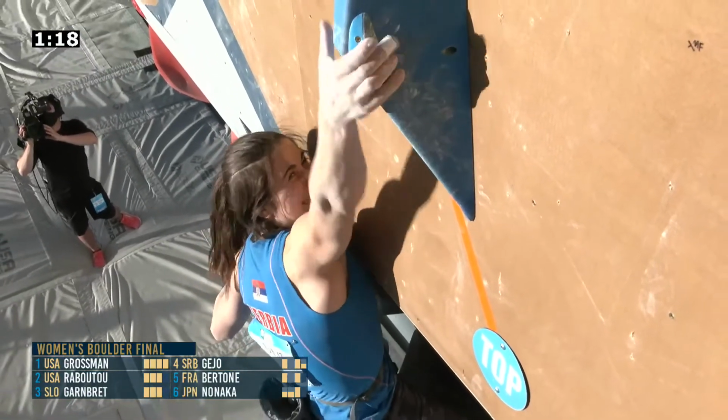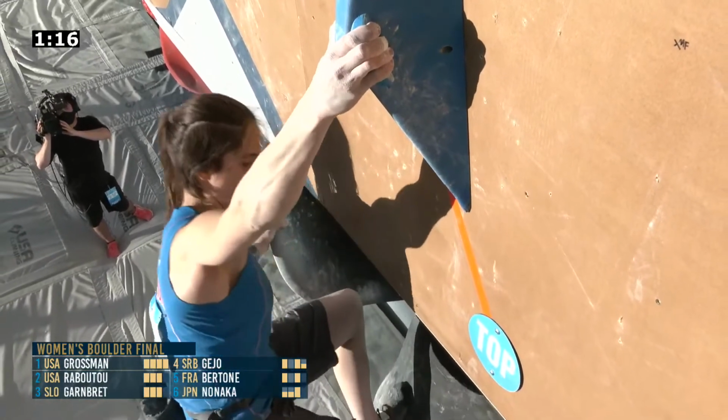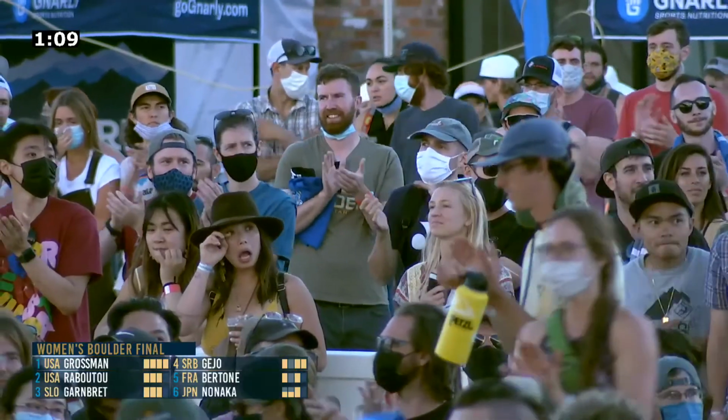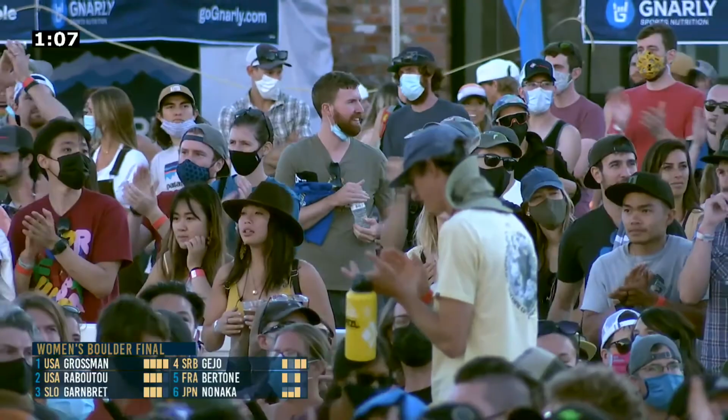See if she can get her two hands on the top. She doesn't need to grab that screw on, it's just more secure. So she's going to go that safer route and make sure she gets to that screw on. And what a way to end the round for Sasha Gale.